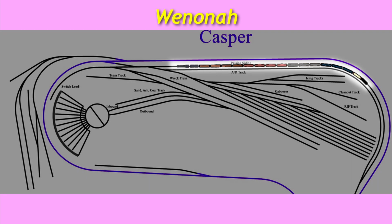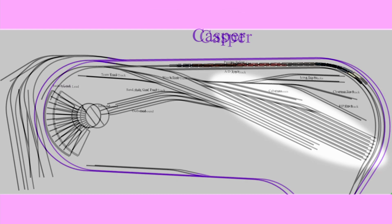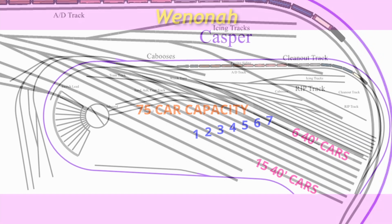The Wenonah layout was designed for a 15-car maximum train length. The classification tracks were sized accordingly. There were 7 tracks, with the longest able to hold, at capacity, 15 40-foot cars. The shortest, 6 cars. If filled to capacity, about 75 cars would fit in the classification yard.